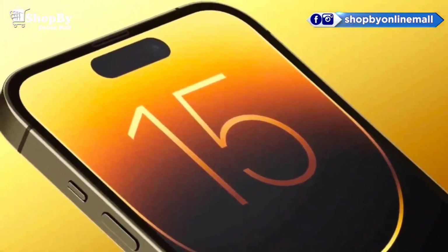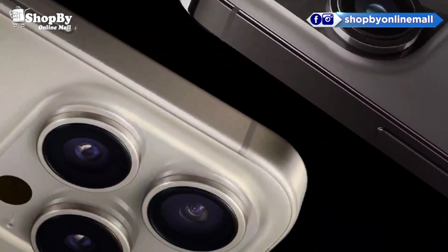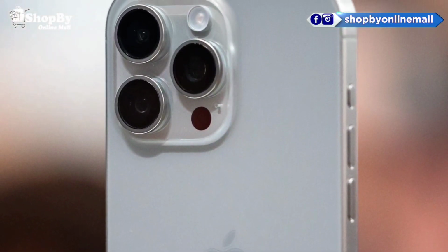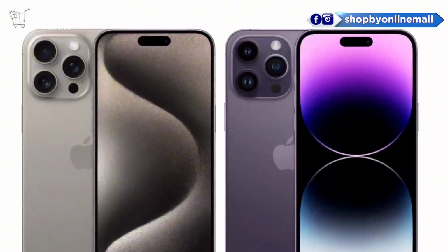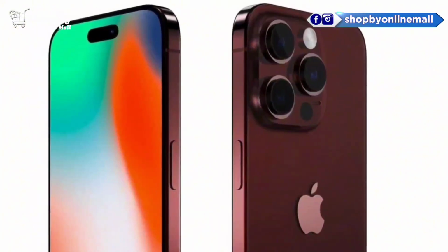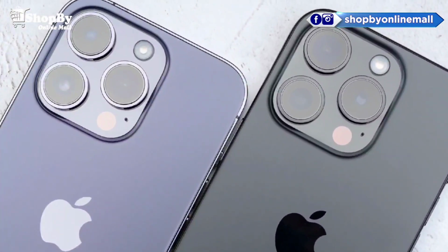In terms of battery life, the iPhone 15 Pro Max is equipped with a 4441 mAh battery, slightly larger than the 4323 mAh battery in the iPhone 14 Pro Max. As expected, both iPhones deliver nearly identical battery life. The iPhone 15 Pro Max achieved a total endurance rating of 118 hours, while the 14 Pro Max lasted 121 hours. Web browsing and video playback performances were the same, although the 14 Pro Max offered slightly better talk time.